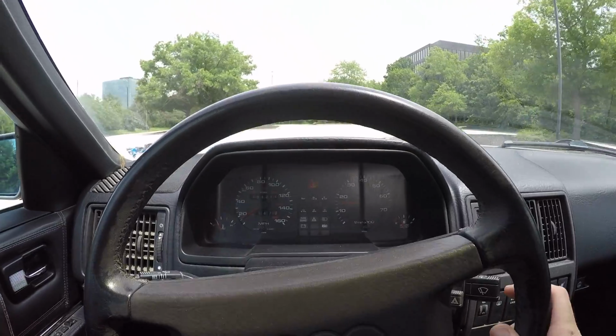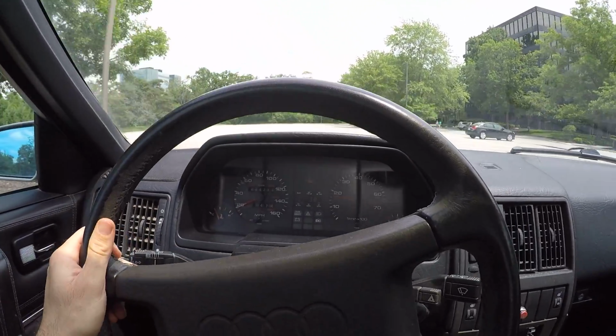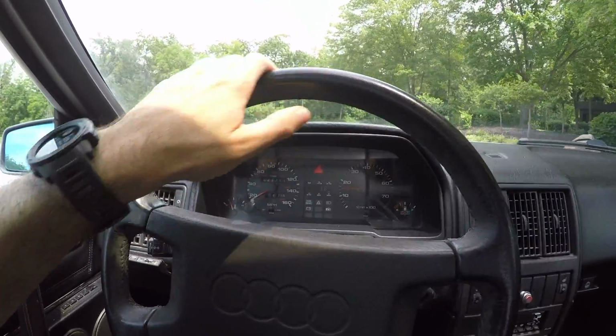Shifts so well. The steering is very, very heavy on it, and that's all right. It kind of gives a lot of good feedback through the wheel.